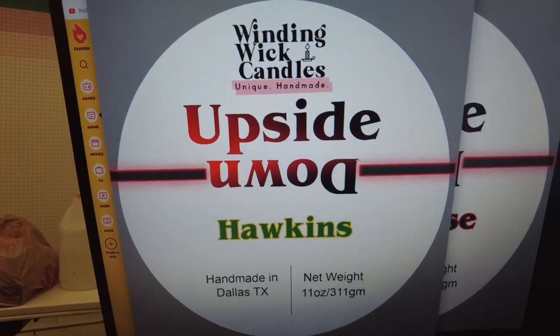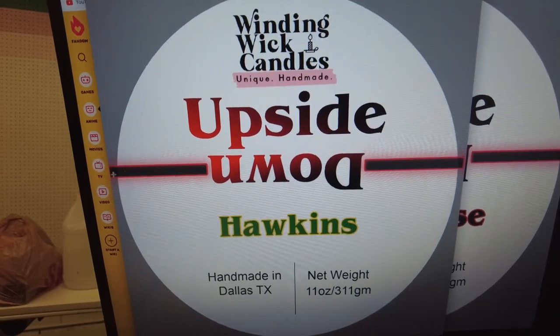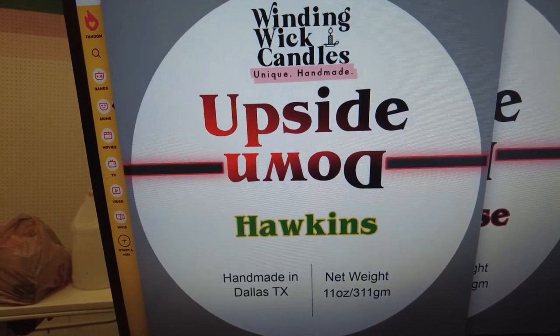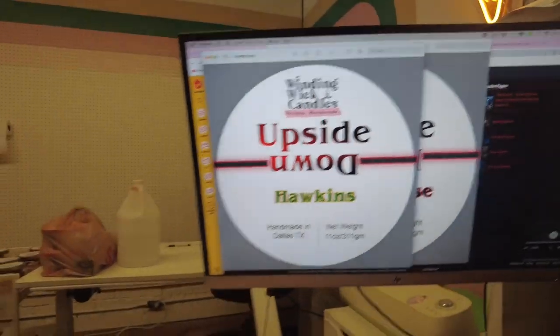So look at that design. And then there's these little things on the side. I'm going to have to erase those off, but that's easy. So yeah, this is the Upside Down collection. So this is Hawkins. And for this one, I have like a pumpkin. Oh my gosh, let me go get the scents that I'm thinking of.